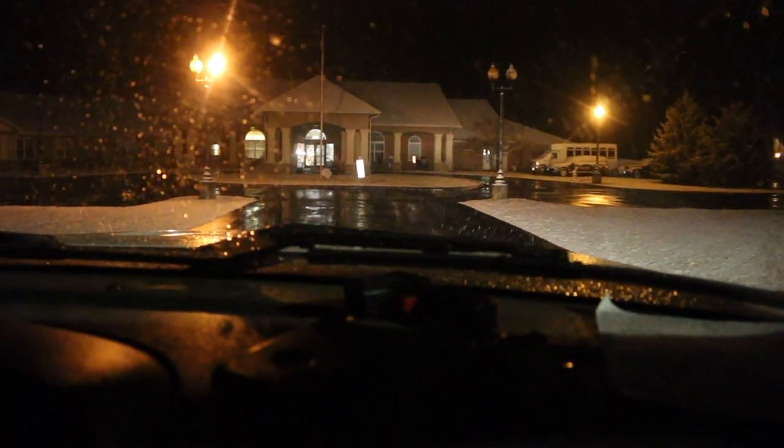So here we go. We're going to pull into this one. This one is awesome. No sidewalks. Very straightforward. We mow this place. We take care of everything here. So this is just part of our maintenance package. It's an assisted living facility. Let her rip, Tater Chip.